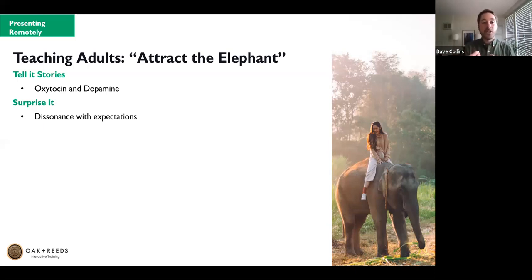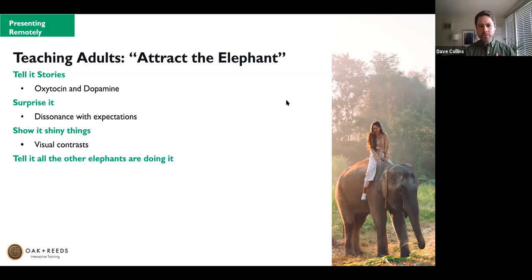So surprising with expectations, putting in front of the elephant interesting facts or surprising history notes or surprising applications for some of the tools you're talking about. Surprise is, again, another shiny object that keeps the elephant engaged. So these shiny things, even down to visual contrasts, like literally putting two photos up on a slide that seemingly have nothing to do with each other or showing before and after. It's such a simple trick, but it's so useful for, again, keeping people excited and engaged.